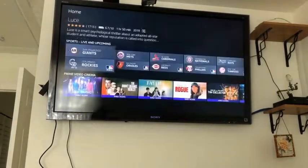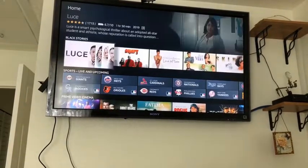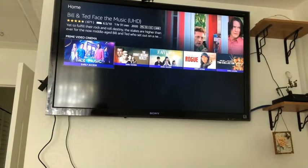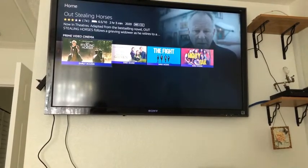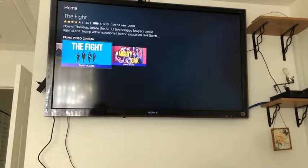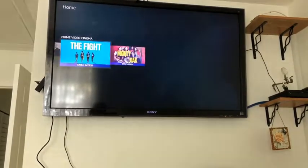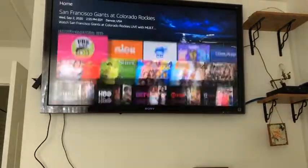Black Stories. Yes, that's the whole Black. I'm not going to explain that. This is because of the Black Lives Matter thing. There's also Prime Video Cinema, and we're not going to go into this one. It's got a bunch of stuff. Look at this, Early Access, Out Stealing Horses, which is 2 hours and 3 minutes. There's The Fight, Mighty Orc, and the whole thing. Plus a whole lot more that you cannot find anywhere else on this one.